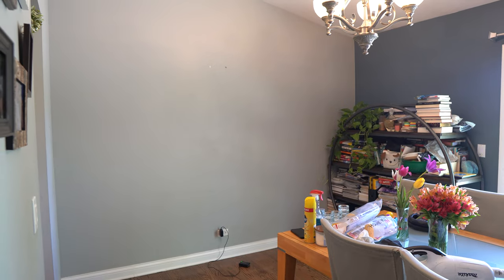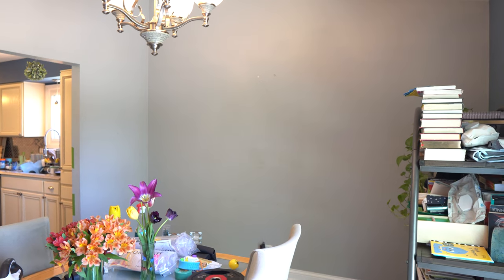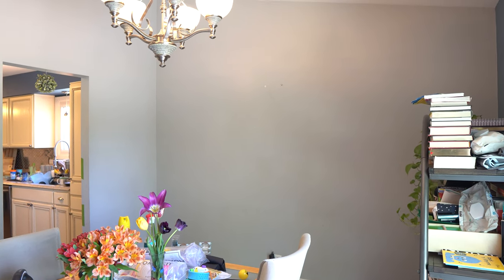Crazy to have all the furniture out of here. I have so much more room and it echoes so much more. Now I need to clean these baseboards. I have never cleaned these baseboards.